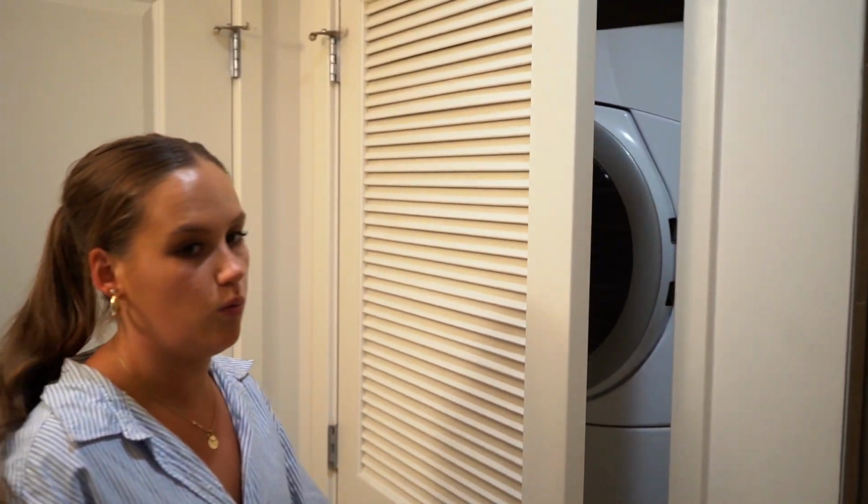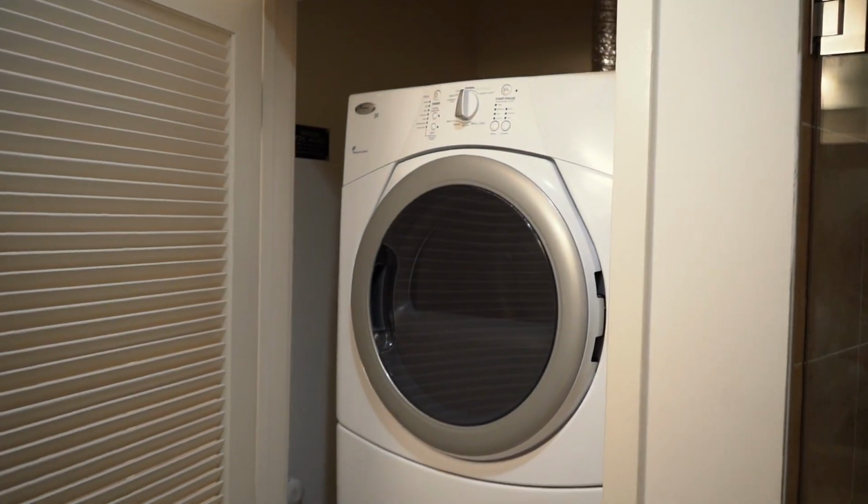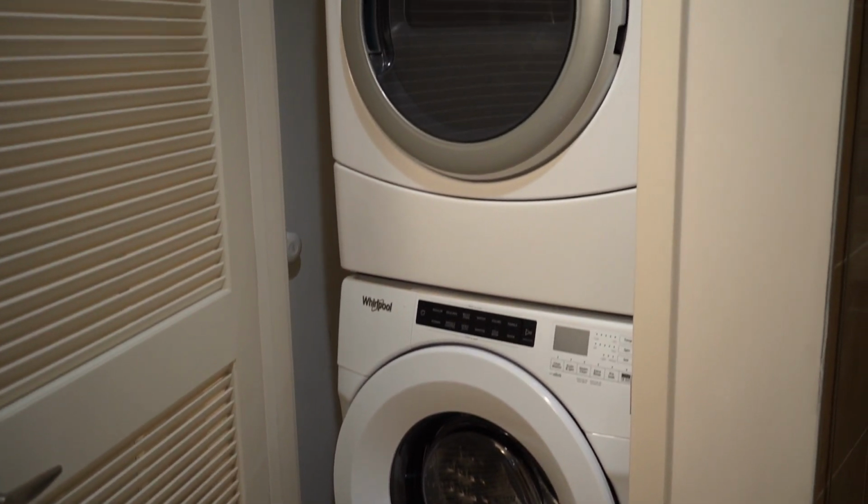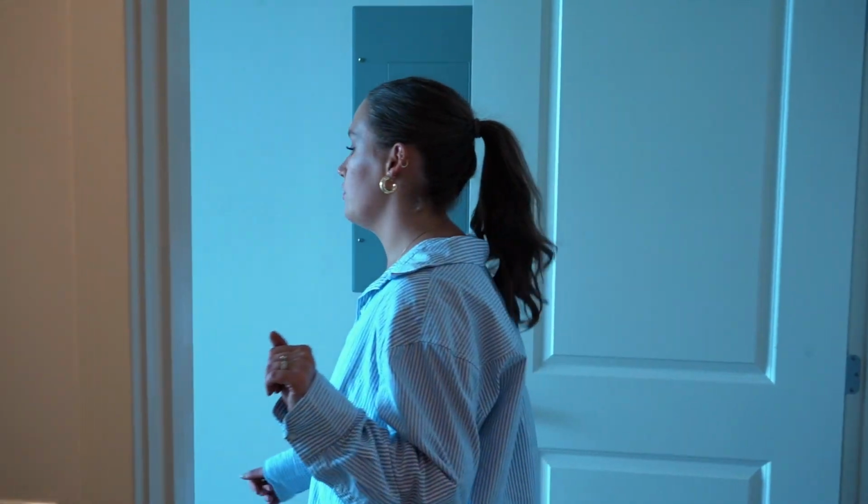And then our stacked washer and dryer is actually in the bathroom. So I'm not crazy about that, but I don't think it's gonna be a problem. It's actually kind of convenient, I feel like. So great to have that in here. And then back out into the bedroom.